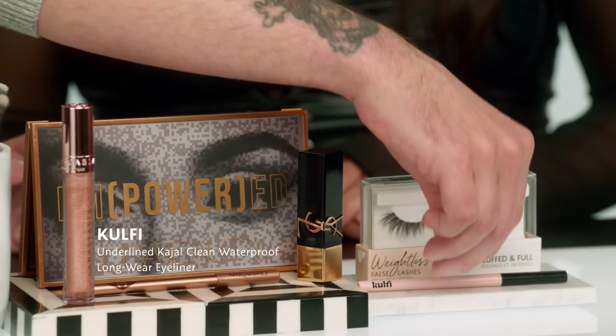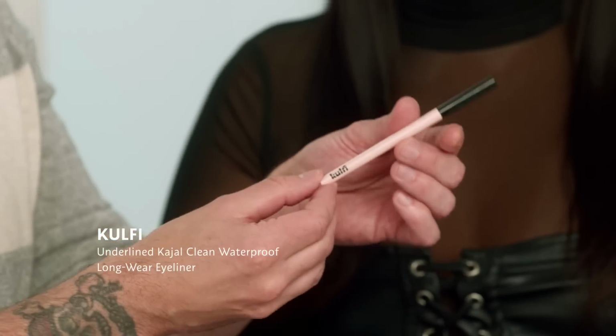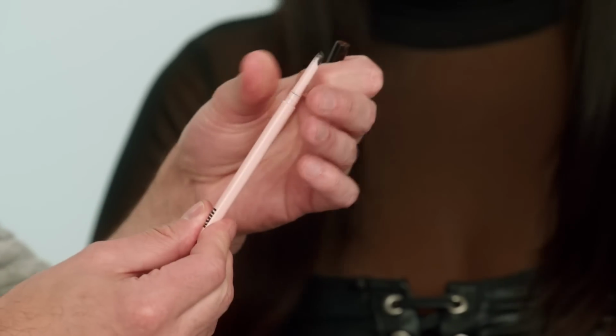And the key to a good classic smoky eye is actually in the most intense pigment being at the lash line or the waterline. So that's where eyeliner is super important, and you know where we're going with this. We're gonna tight line and waterline. I'm gonna be using, this is from Kulfi, a brand I'm obsessed with, new at Sephora. Fantastic. If you've not seen their products, please check them out. They're incredible. This is their Kajal eyeliner, and we're going to tight line above and below into the waterline so you get that intense black around the eye.